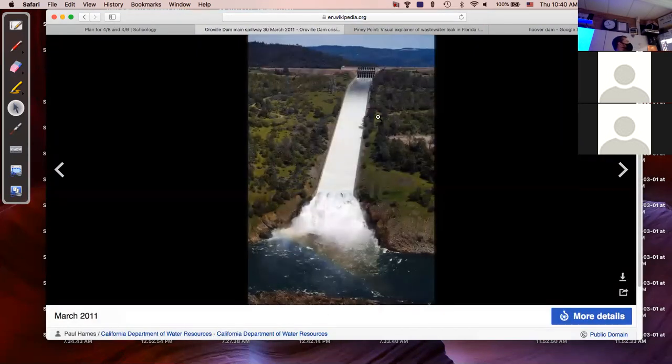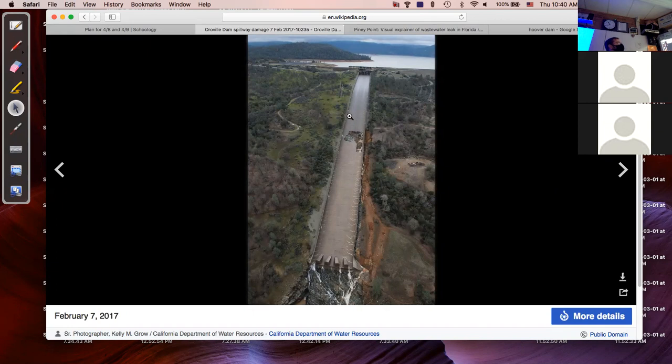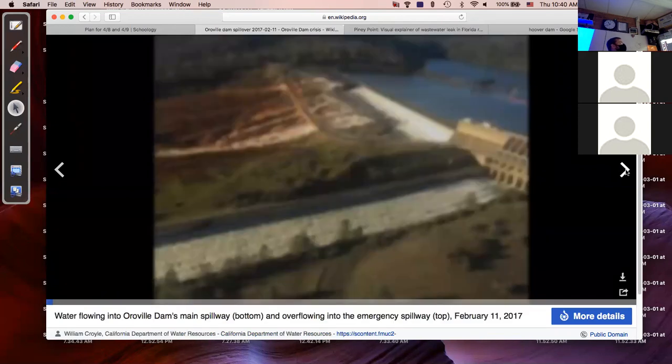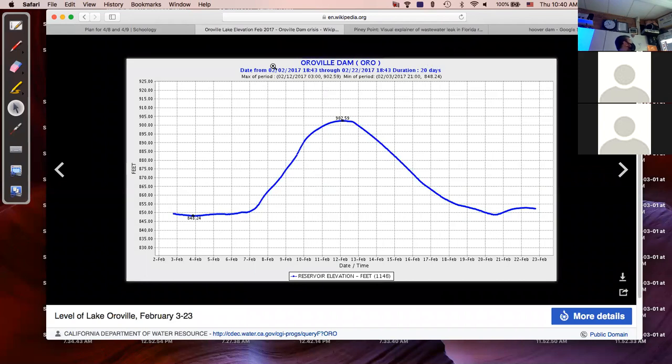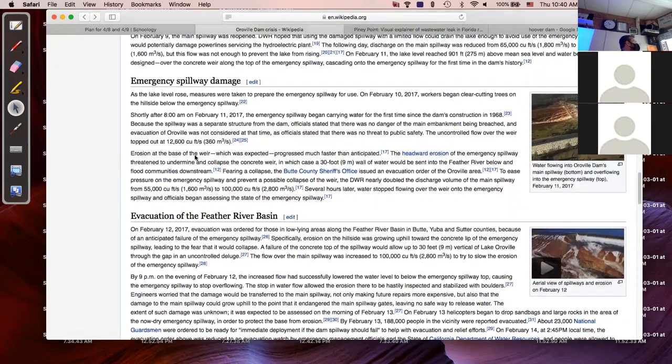Yeah, so this is what the spillway should look like, nice and smooth. But when they had the damage in the spillway, this is after the water had been let out. You can see the breach in that. That hole in the spillway then causes all this erosion to take place below it. This is during the disaster. They evacuated a couple of towns. I want to say 50,000 people had to be evacuated, and it was for days on end.